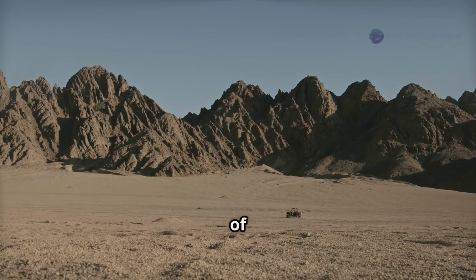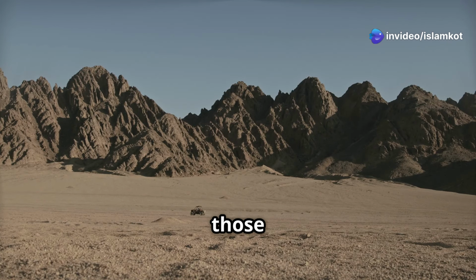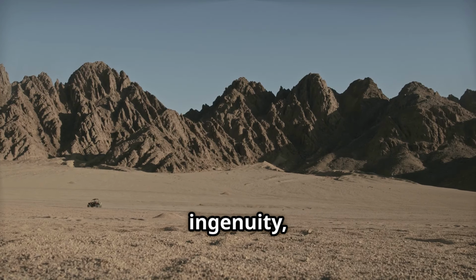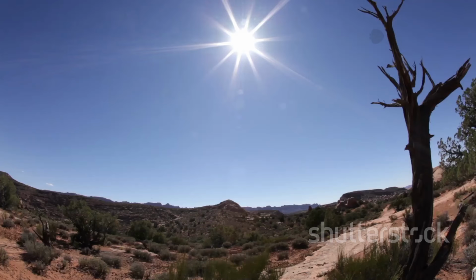The stunning landscapes of the Thar Desert are a sight to behold, but they also present significant challenges to those who live here. Yet, the people of Islamkot have shown that with resilience and ingenuity, it is possible to thrive even in the most difficult conditions.